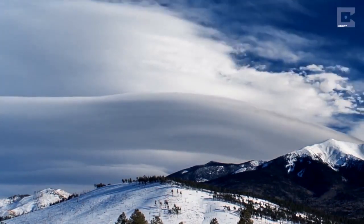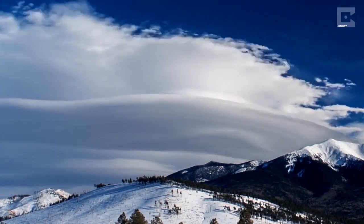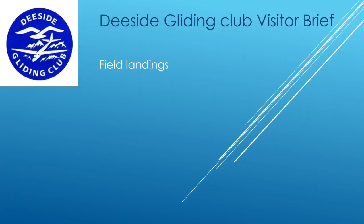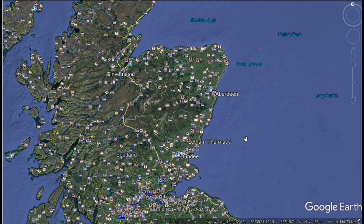So this is getting towards the end of the brief. So if you need a sight check, go out to the office, speak to anyone out there. And now you'll be happy to know towards the end of the brief, we're going on field landings. So if you'll notice in Scotland, there's a distinct colour change between the east coast, here, the centre of the country and the west coast.